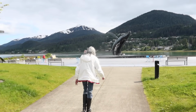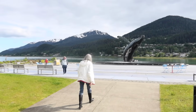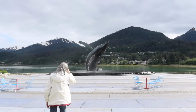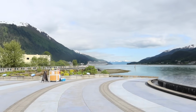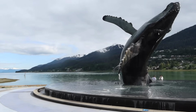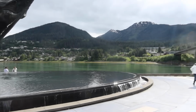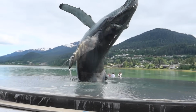Next stop here in Juneau is the absolutely amazing whale statue here on the waterfront. You can see we got totems. The whale does have a fountain built into it, and so it was just going off. You can see cruise ships back over there. So awesome. Mom's walking around exploring. Got the bridge to Douglas Island. That is Douglas Island over there across the way.